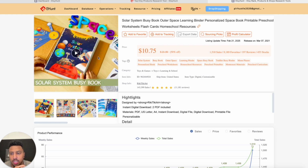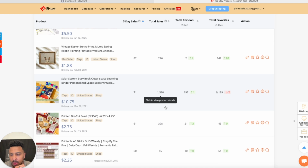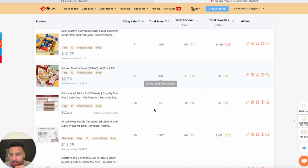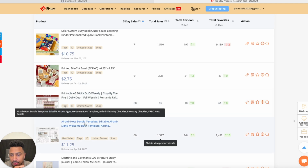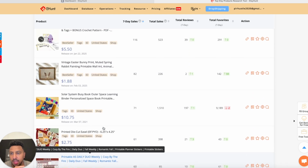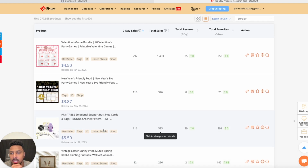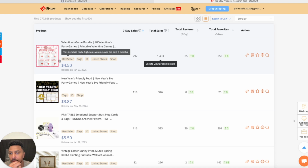Okay, so these are the preschool worksheets. So that's what they're selling right here. Solar system, busy book, outer space, learning binder, personalized. Okay, these are personalized. This is a personalized item right here. So if you don't want to get into personalizing items, you can just focus on straight up printable stuff. Just right here, printable. Airbnb host bundle template. So just make sure these are printable items and you're not copying physical items because of course it's a lot harder to do. So let's go up right here to this first one. It's a 40 printable Valentine's Day bundle, 40 sheets right here that people can just purchase and print off.